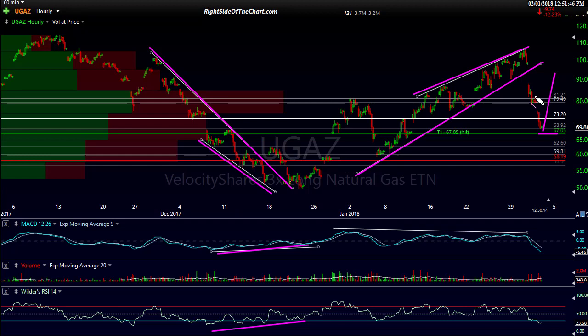So that would be the scenario: a reversal here, a new high, maybe coming back to test that wedge. But again, just looking at the daily chart, that's where the case was made for a possible one more last thrust up, I think, before a major correction in natural gas.